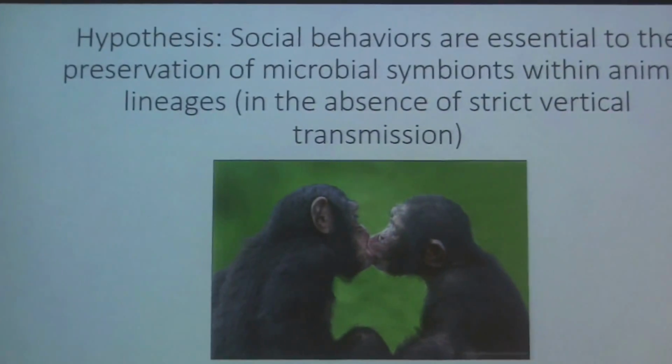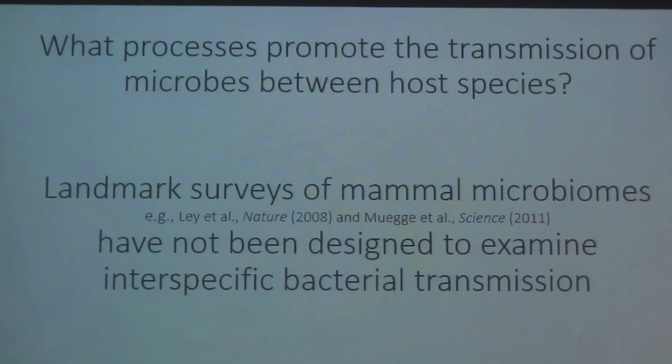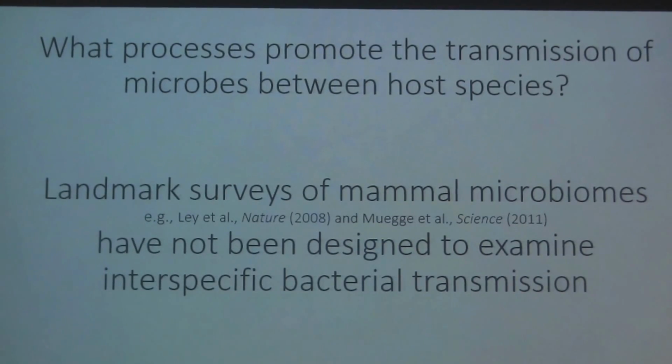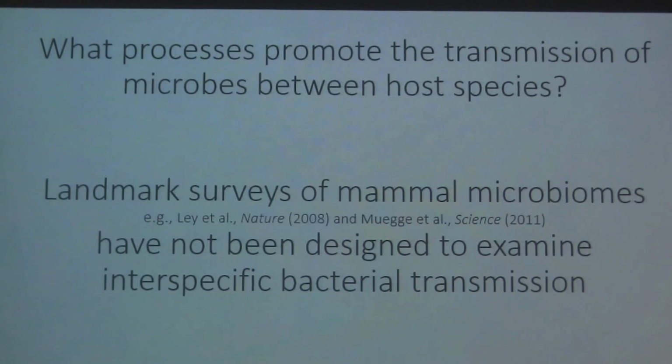So in the last part of the talk, I want to talk about work that is done in collaboration with a lot of people in the museum, trying to get at this question of what processes promote the transmission of microbes between host species. I think social transmission is key to maintaining lineages within host species, but what about transmission between host species?